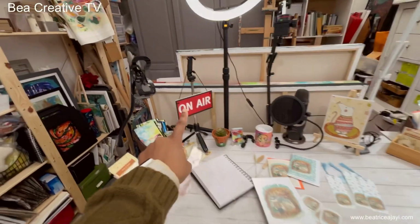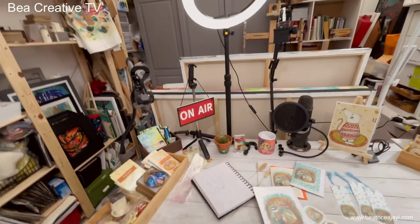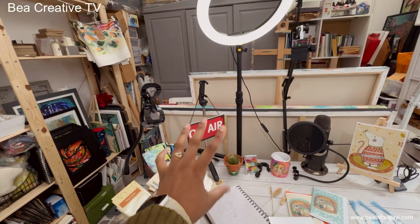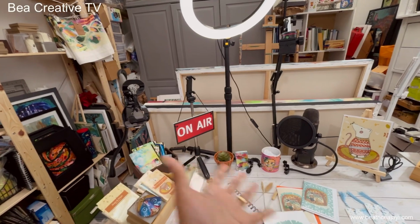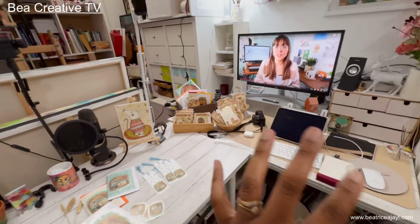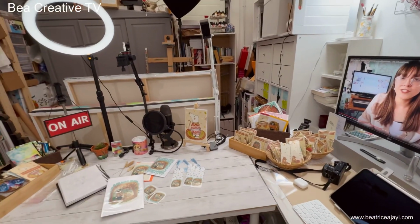I usually put this on air sign on the door so that there's two doors. There's the garage door and then another door, and usually I put that there so that family know that I'm trying to record and they can be a bit quieter. So that's the fun thing I have there. But yeah, this is what it's looking like right now, and I'm really enjoying the space.